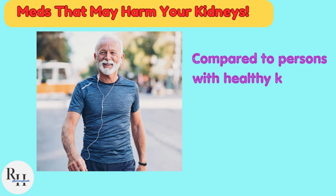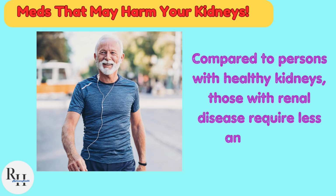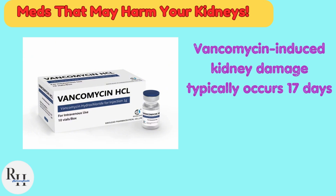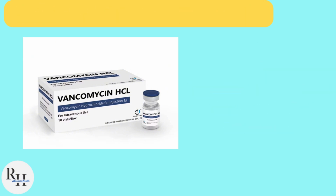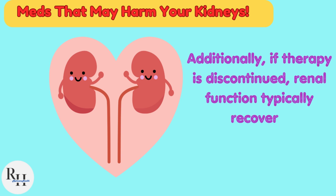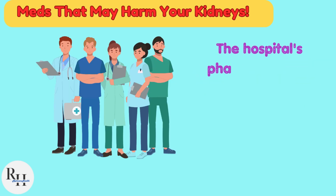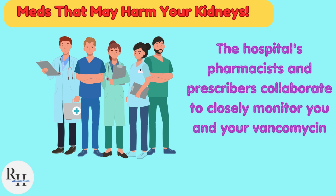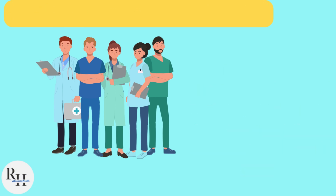Compared to persons with healthy kidneys, those with renal disease require lower antibiotic doses. Vancomycin-induced kidney damage typically occurs 17 days after the start of treatment. Additionally, if therapy is discontinued, renal function typically recovers. The hospital's pharmacists and prescribers collaborate to closely monitor you and your vancomycin dosage each time it is given.